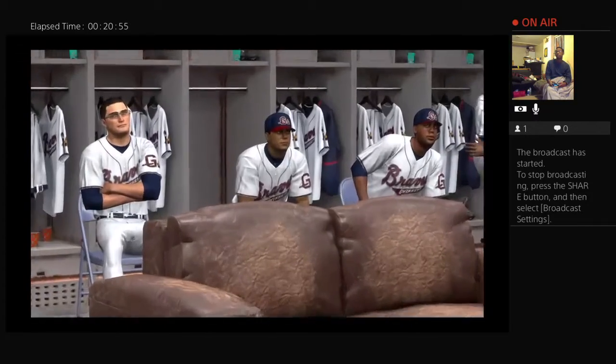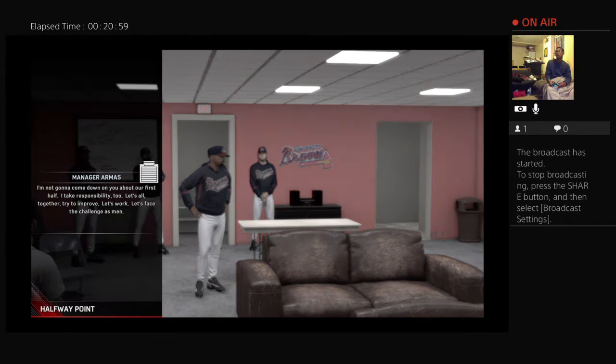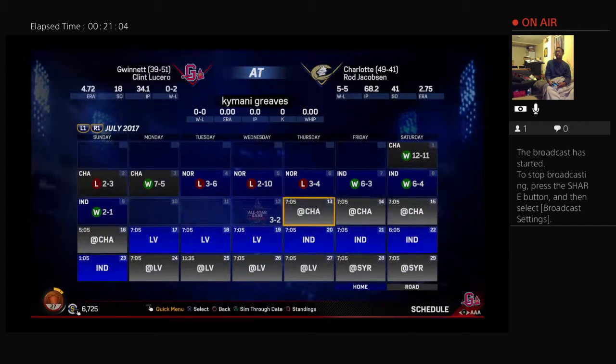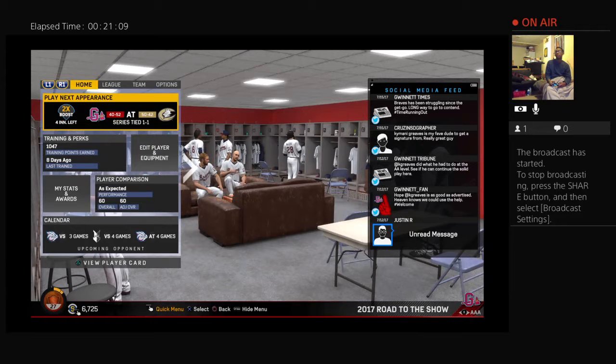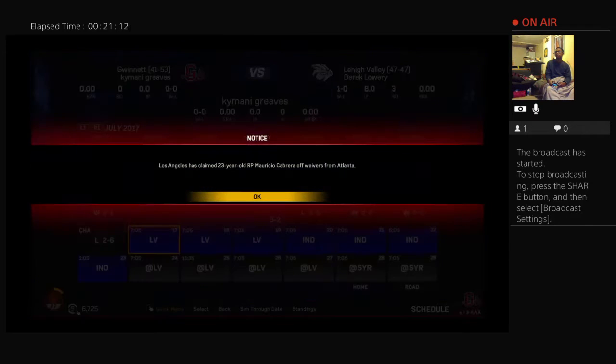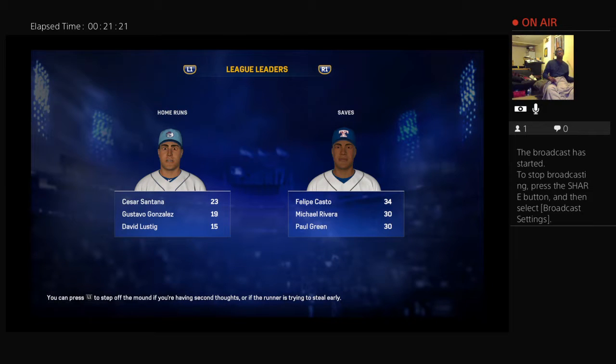Down but not totally out at the midpoint, this team is challenged by its skipper to make a push before it's too late. Whoa, did it say 9-30? Is that our record? Oh no, 40 and waivers from Atlanta. Okay.